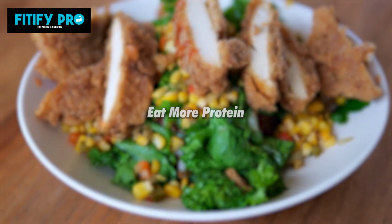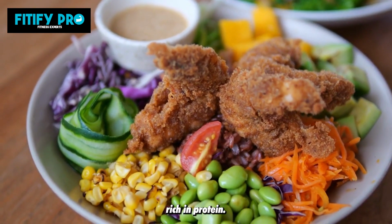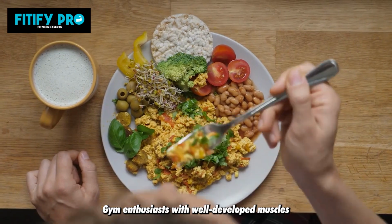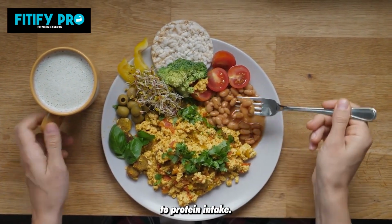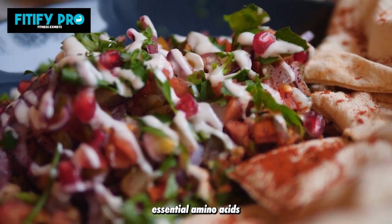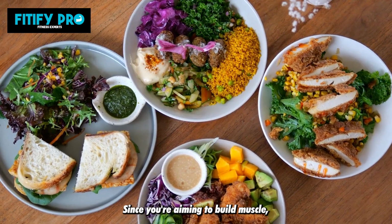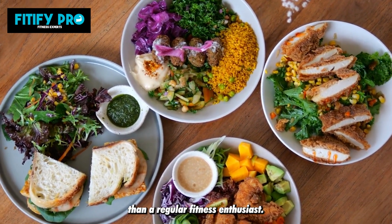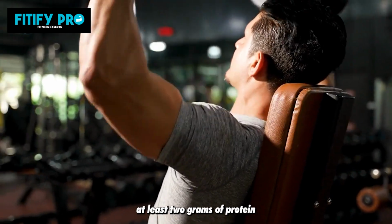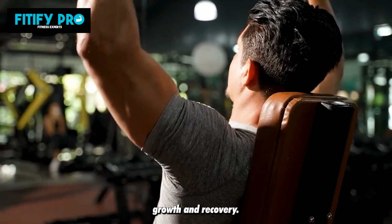Eat more protein. To build bigger and more defined muscles, it's essential to consume a diet rich in protein. Gym enthusiasts with well-developed muscles often attribute their success to protein intake. Protein contains essential amino acids necessary for muscle development and repair. Since you're aiming to build muscle, you should consume more protein than a regular fitness enthusiast. Consider consuming at least 2 grams of protein per kilogram of your body weight to support muscle growth and recovery.